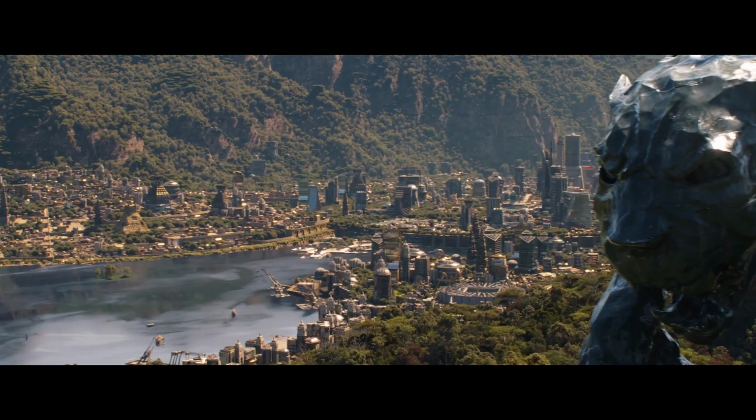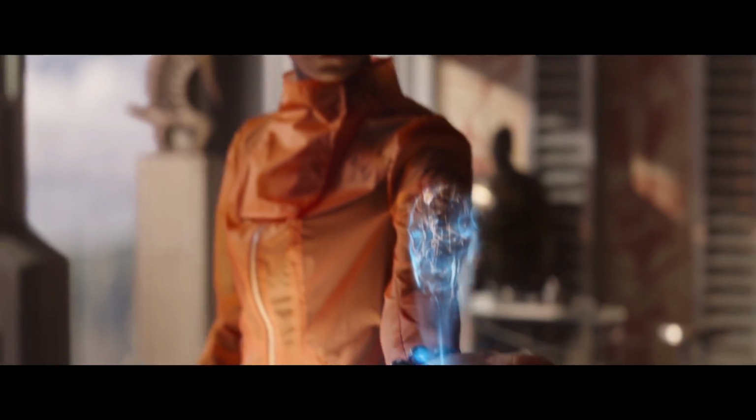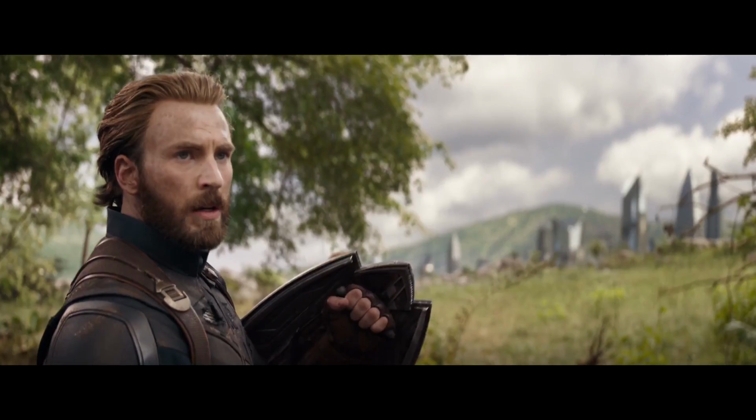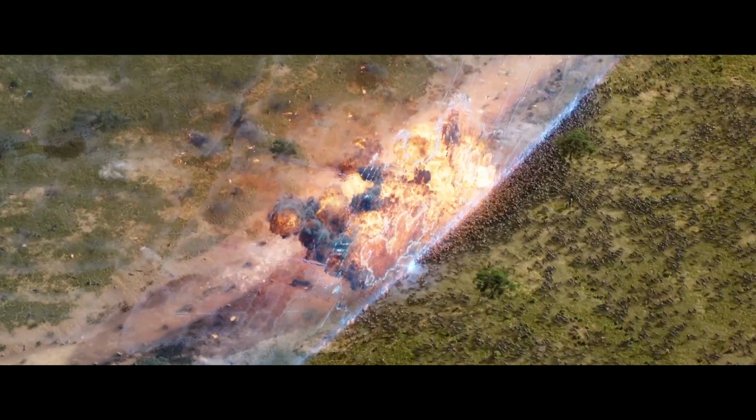But why is Wakanda going to play such a pivotal part in the film? Well, get ready for minor spoilers. According to Anthony Russo, the Mind Stone is going to end up in T'Challa's homeland, so it makes sense that Thanos and his army will battle the Avengers and Black Panther's warriors on the Wakandan plains.